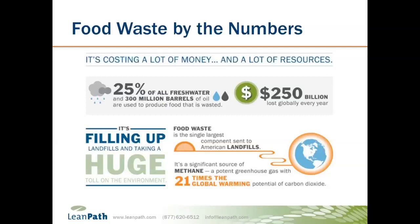It deserves our attention because, first of all, it's costing a lot of money. We are putting about $250 billion a year into the garbage with food waste, and that's a global number, but it's a stunning number, $250 billion a year.